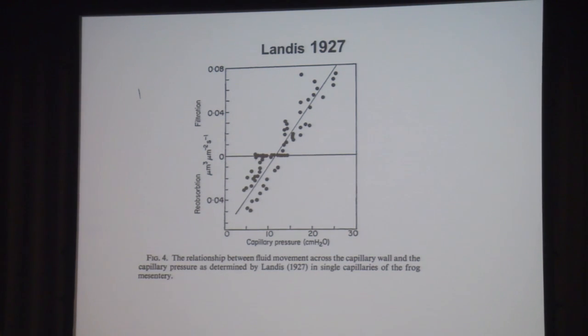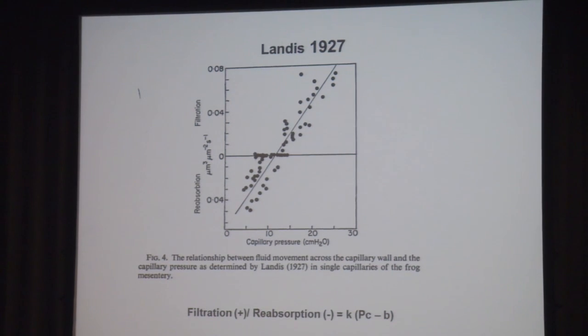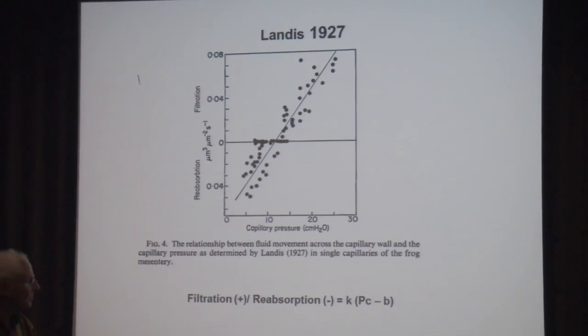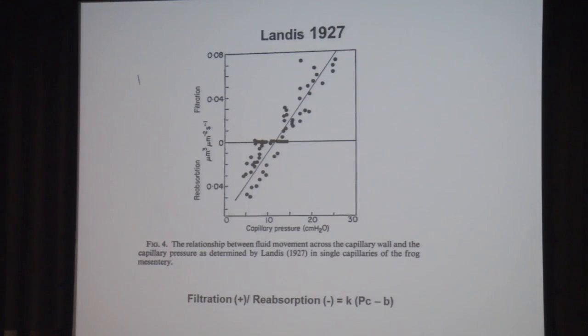Landis also described this relationship by a simple equation, namely that filtration and reabsorption is proportional to the difference between the capillary pressure and a constant, and this constant had a value very close to the colloid osmotic pressure of the plasma.